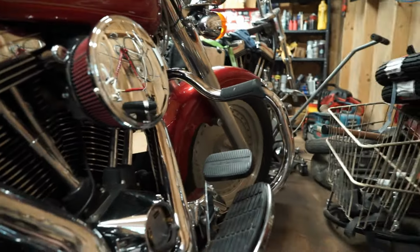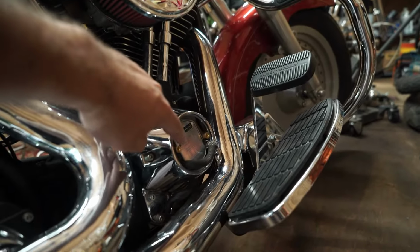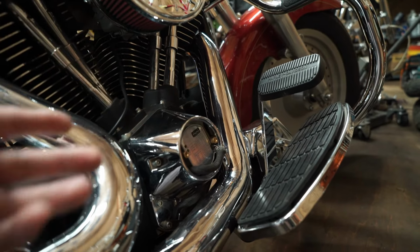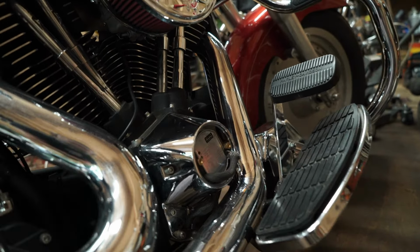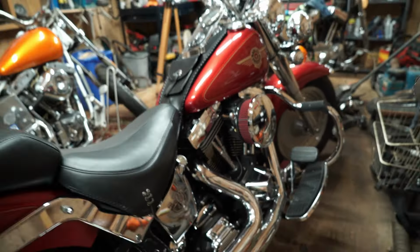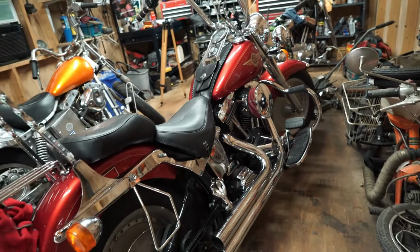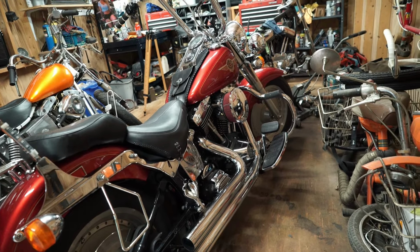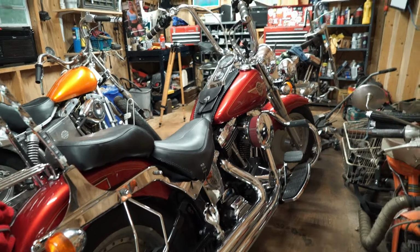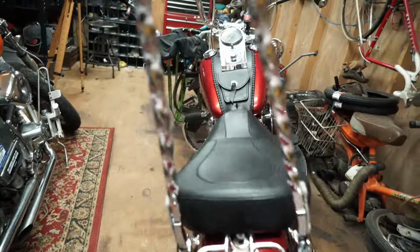What's wrong with it? Well, he's thinking that maybe the ignition module has gone out, or perhaps that the coil is bad, or some combination. Essentially, what we have here is a crank no start condition. It'll spin over, will not run. He's pretty sure it doesn't have spark. But I just wanted to do a quick walk around of it.